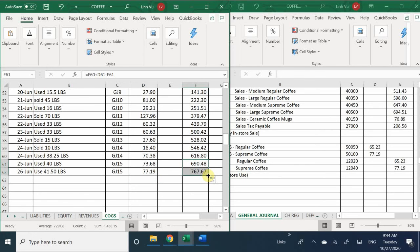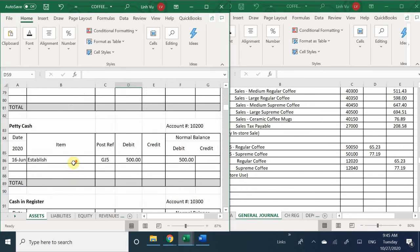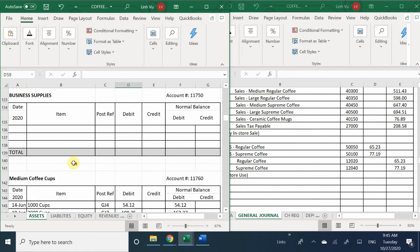Sorry, what was that? 767. Okay, go ahead and recalculate that. So 690.48 plus the 77.19. What do you got? Yeah, same as you did. All right. So now we have to go update our inventory on hand. So we go to our assets. So we're going to go to inventory.